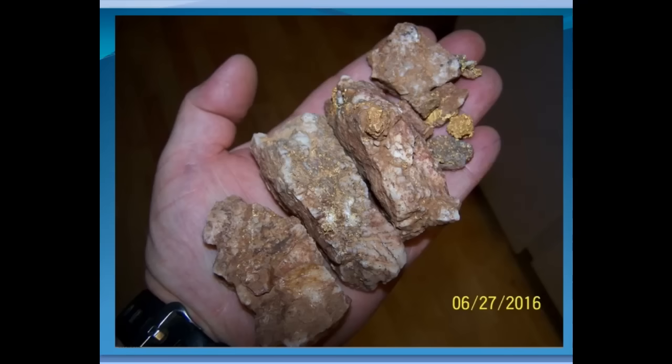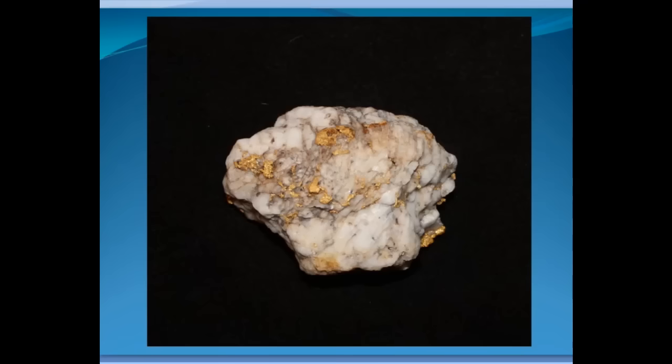Some other specimens that were found by a guy with a metal detector. Pieces of quartz shot through with rich gold ore. Another specimen, beautiful gold in quartz. These pieces have some real value, and this one was also found with a metal detector.